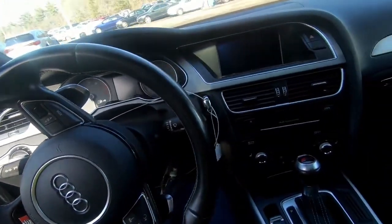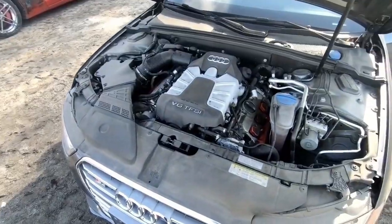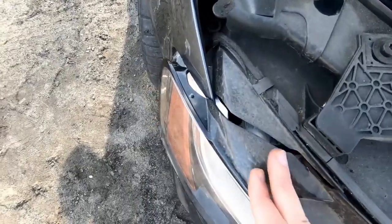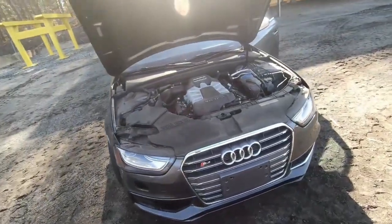It looks like the battery's dead, so I can't get it running, but I will check under the hood. Under the hood, bone stock, super dirty, way dirtier than mine. It looks like the headlight is cracked up here. Oh yeah, it's completely popping out. Overall, I think this would be an easy fix.